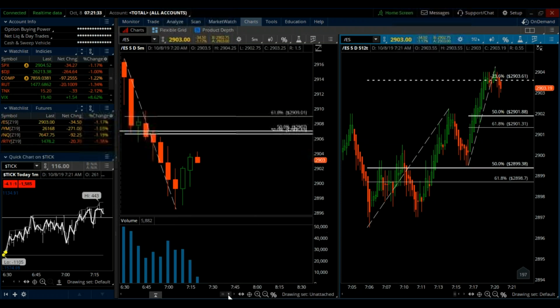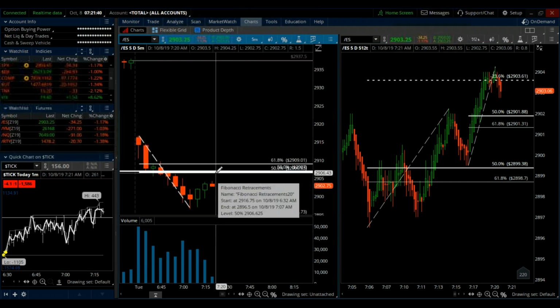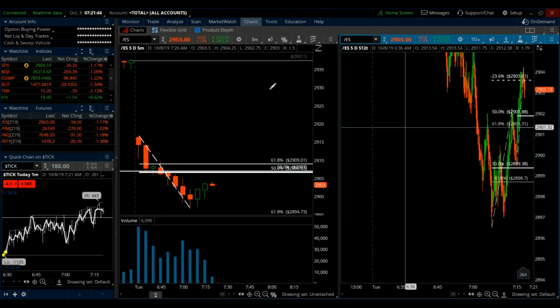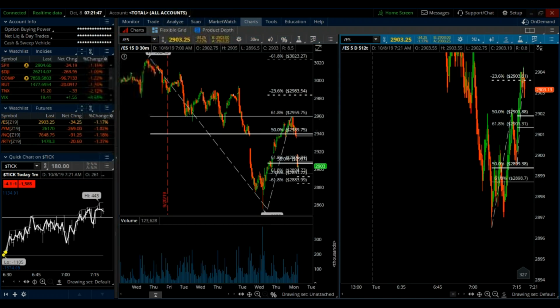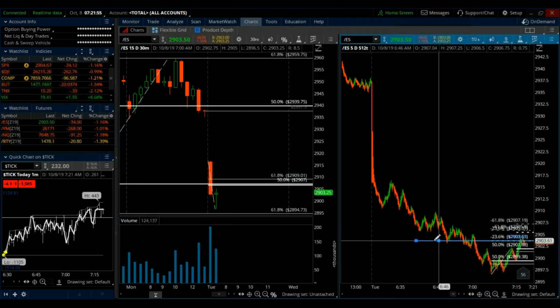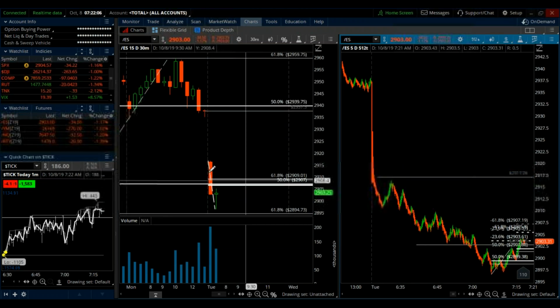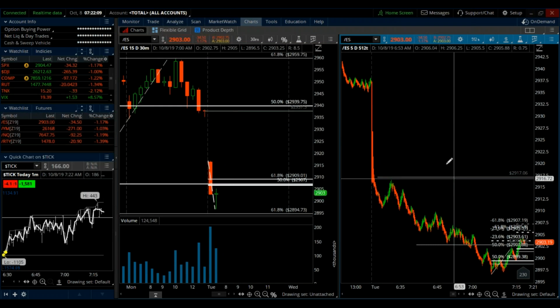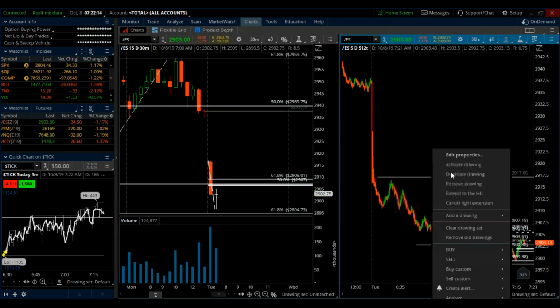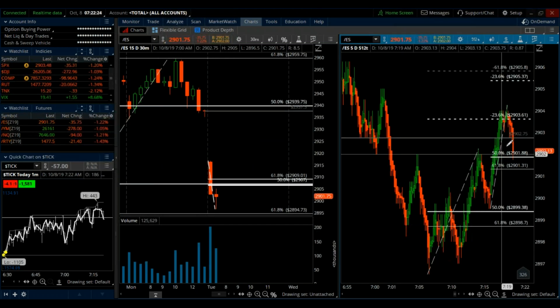Still no halfway back on the day that's traded. If we take highs of the day to lows of the day, that is up at the 06. I didn't draw the first 30 minute. Let's get that up. I have a feeling we're getting close to it. Yep, 2902.75. And that's right where we're at.